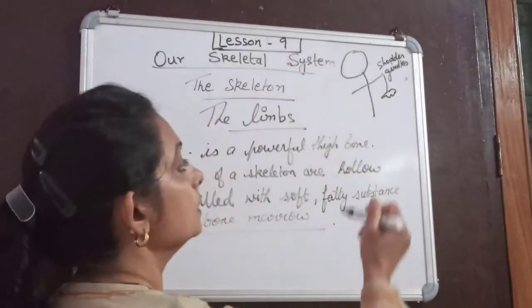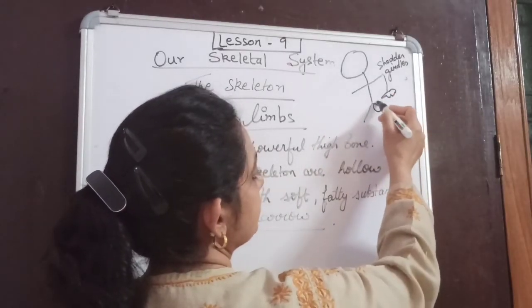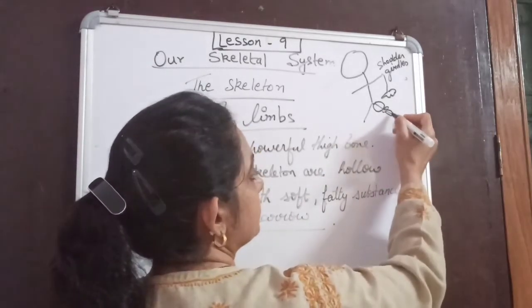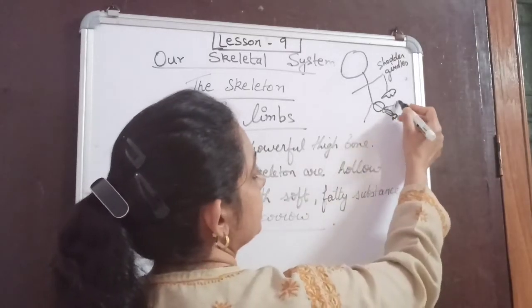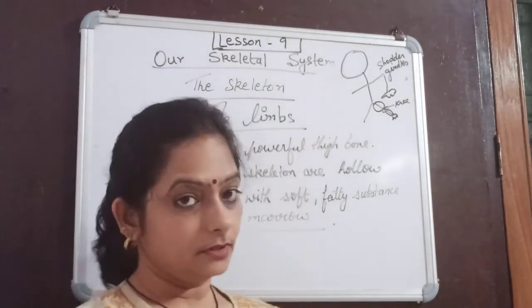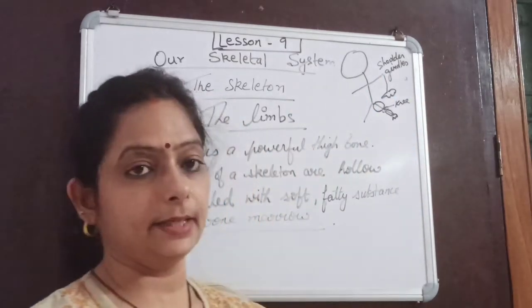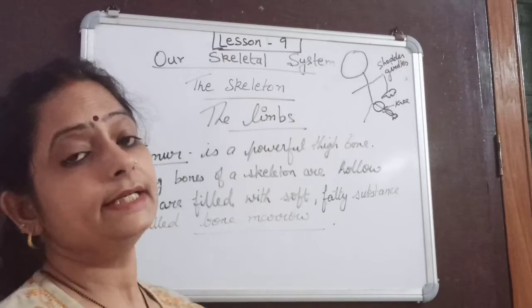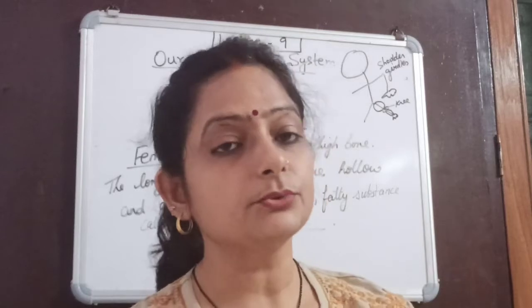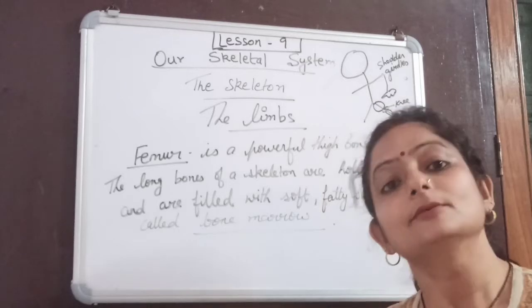Now we have 2 legs also. Legs have 2 parts. If you see, there is a very thick part, and then here comes the knee, and this lower part is joined with the thigh with the help of the knee. Very commonly we all know the name thigh. Actually, the thigh bone is called the femur. You can write down: femur is a powerful thigh bone. And you know, students, the thigh bones bear the weight of the whole body also.